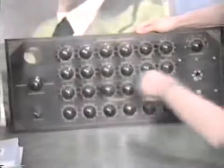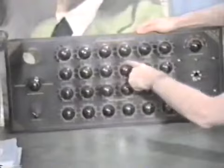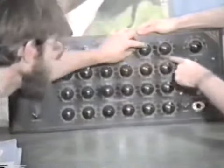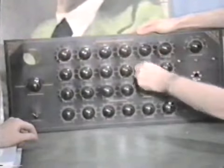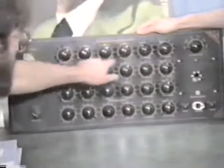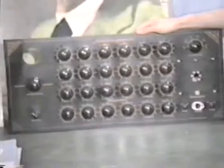Up to this time, it was the primary method. These are listed as hundreds, tens, units, tenths, hundredths, and thousandths. So basically three digits on each side of the decimal point.